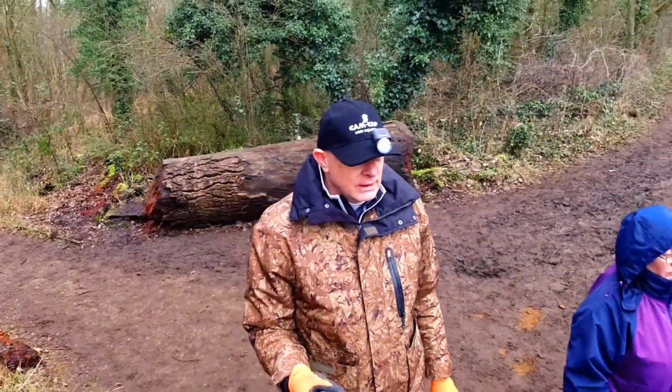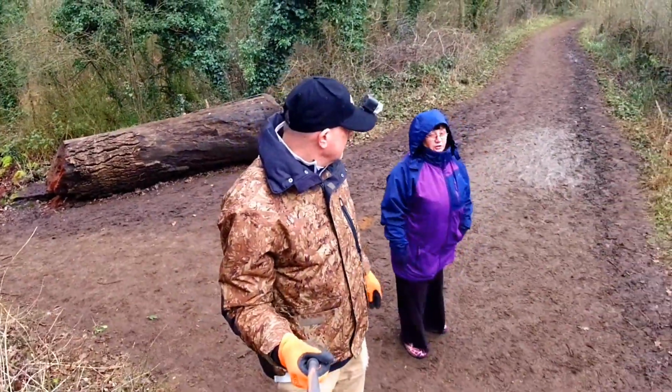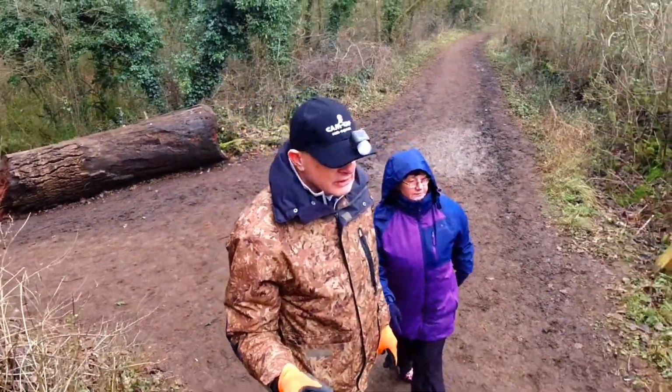Are we coming down here? Or we go down this way, I think. Snowdrops? Yeah, I know, I noticed those.